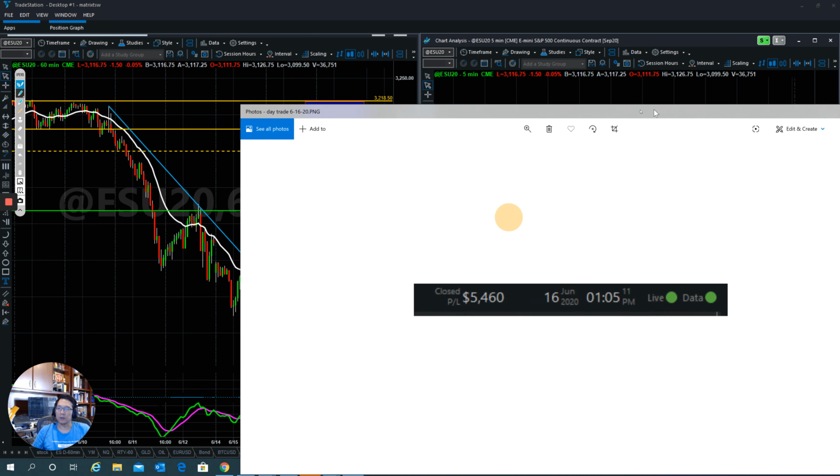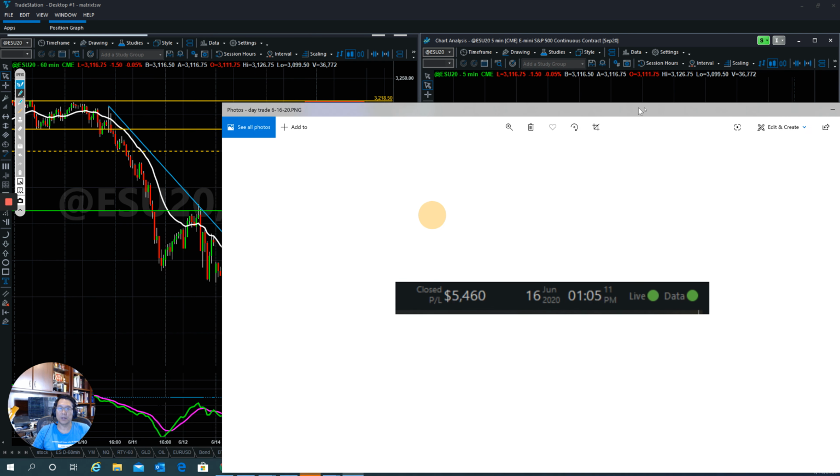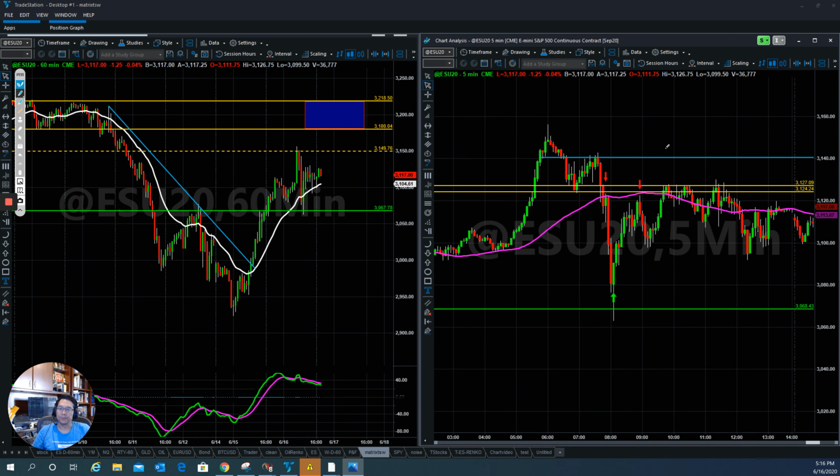The total net profit for today is $5,460. It's not bad on a volatile day. After that, the market tried to come back and retest the sellers here. They couldn't go through it. You see they attempted one, two, three, four times. They couldn't do it, so they slammed it back down again, but they're not going lower because now there is a lot of support over here. So they held it up and went sideways until the end of the day. This is what I have for you today.